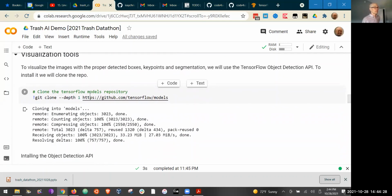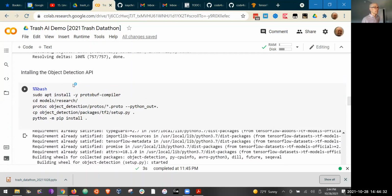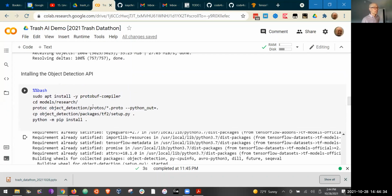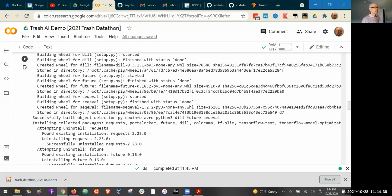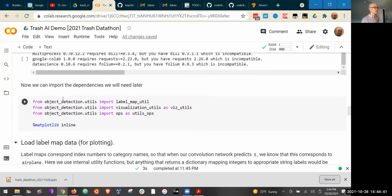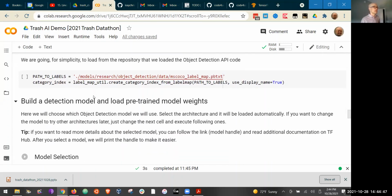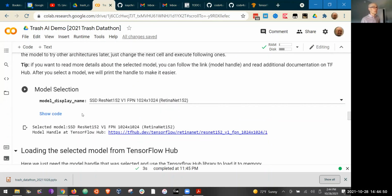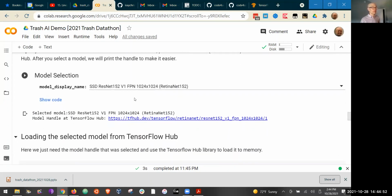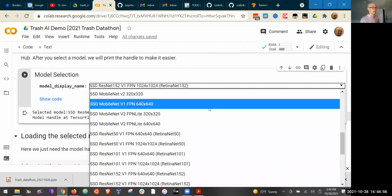There are visualization tools, so you don't have to worry about it, they'll actually help you draw the bounding boxes and render them. This is stuff that's set up on the server. Again, all this is kind of done for you. When you run it automatically, it'll just run through all these cells. In this case, they're doing labeling of the image, a little bit more setup there. This is where we get to the selection of the model, so you don't have to worry about coding. You can just select the model that you want. Again, different models run at different resolutions and different speeds.